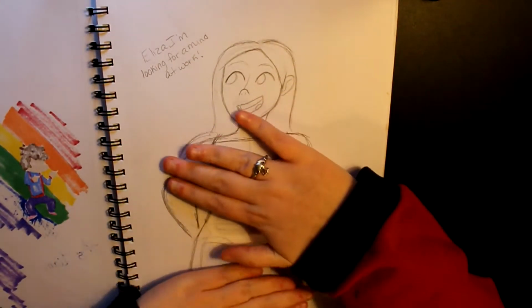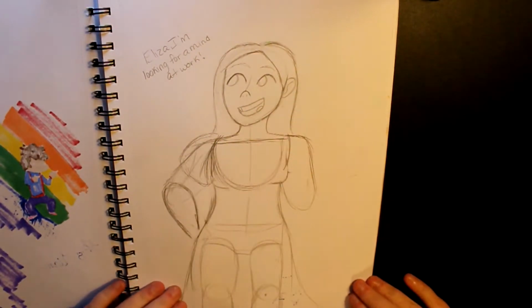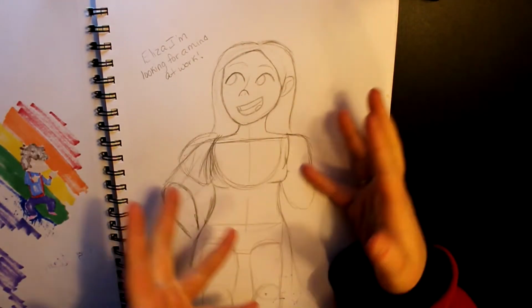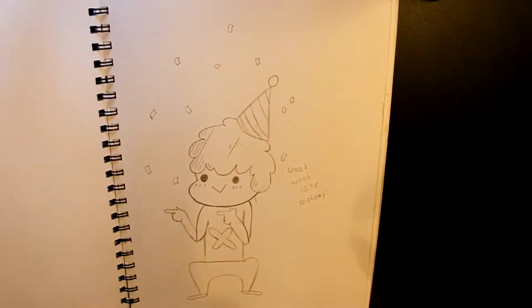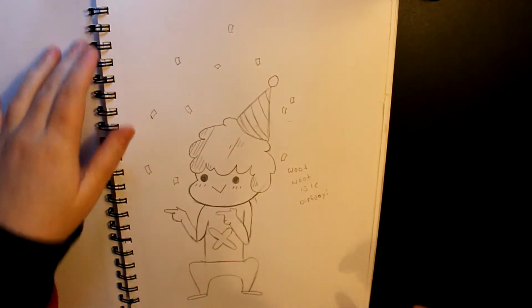We're going to ignore this because this is a terrible attempt at anatomy. But as you can see, back at the end of last year, I was still super into Hamilton. As it says, Eliza, I'm looking for a mind at work. You guys should know what this one is.